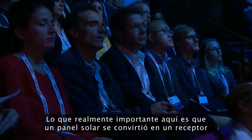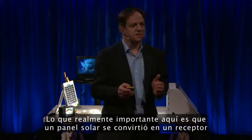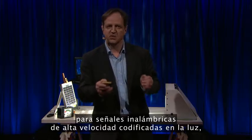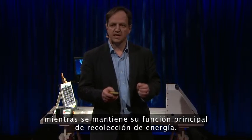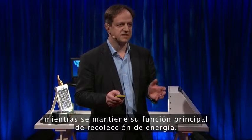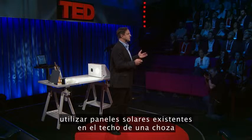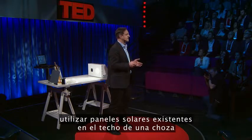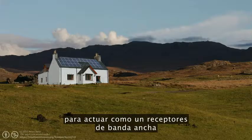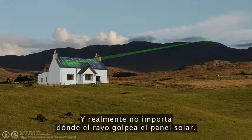What's really important here is that a solar cell has become a receiver for high-speed wireless signals encoded in light, while it maintains its primary function as an energy harvesting device. That's why it is possible to use existing solar cells on the roof of a hut to act as a broadband receiver from a laser station on a close-by hill or indeed lamppost. And it really doesn't matter where the beam hits the solar cell.